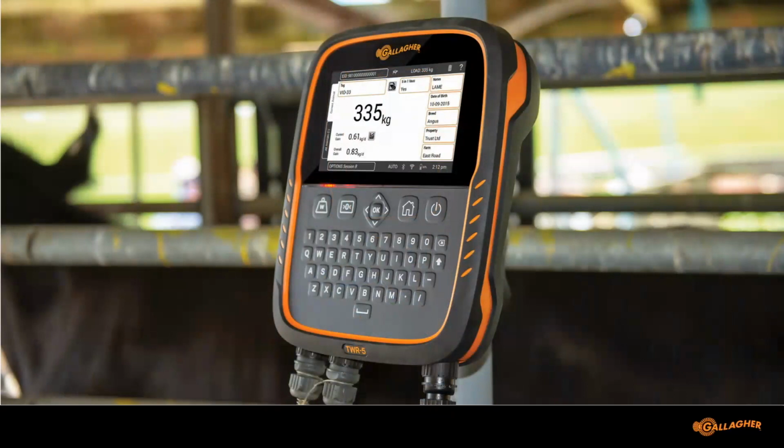And then all the way up to some of the more advanced units with the ability to record multiple traits chute side, including calculative traits and values for drug treatments. As the world changes and things progress, the ability to know exactly what we're giving our animals, the amount that we're giving, and the day it was given becomes ever more important. And our equipment is able to do that. It just spits out right to you what you need to give, so you're not overdosing or underdosing that animal.